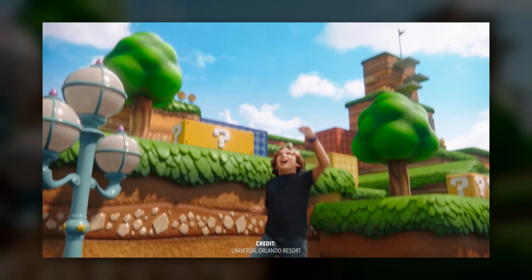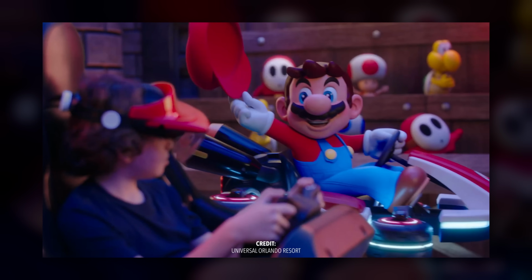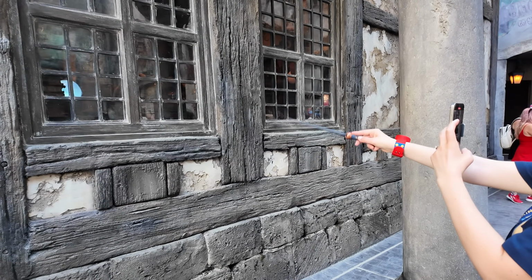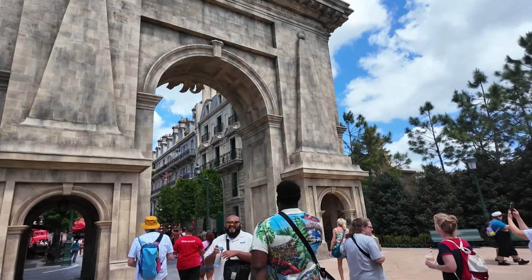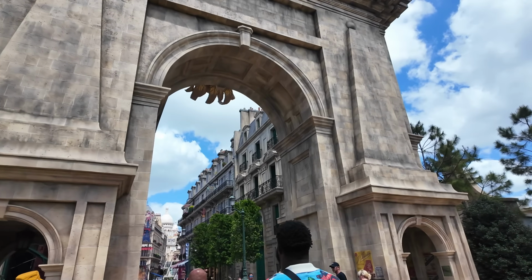It really does. The other thing that Universal has released to keep an eye out for is going to be new wand locations, or spell locations I should say. There's a brand new interactive wand, so now of course, leaning towards the Wizarding World of Harry Potter, it will allow you just to hang out and really enjoy the ambiance in that land a lot more.